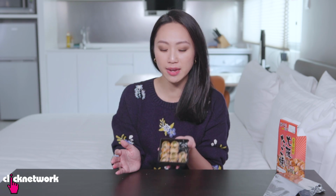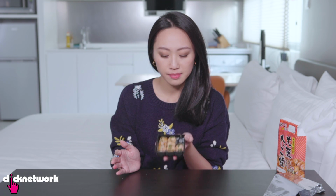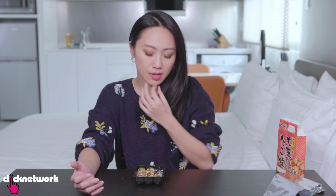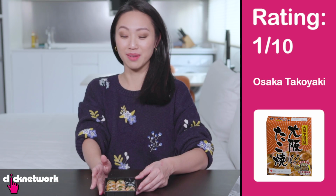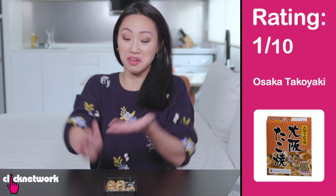Oh, I'm very disappointed! I cannot believe Japan, the land of all these amazing foods and amazing strange artificial foods, cannot make this taste like takoyaki. Overall rating, I think I would give this a 1. Well, I would give the presentation a 10.